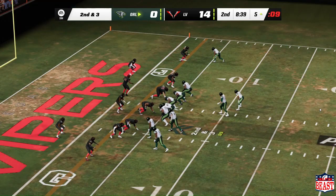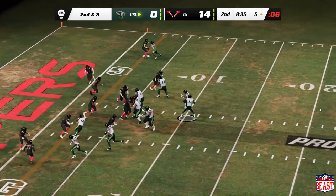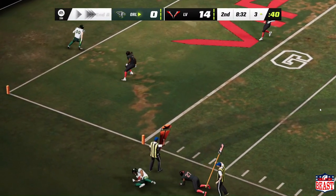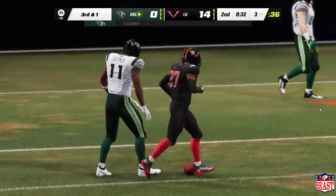2nd and 3 with the ball sitting on the 5. Once again, it's Lynch. Sideline pass complete. A.J. Brown. A minimal gain there on the 8th play of the drive.